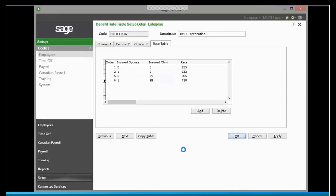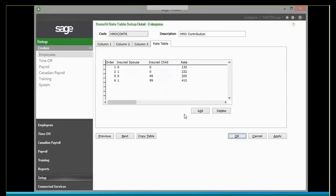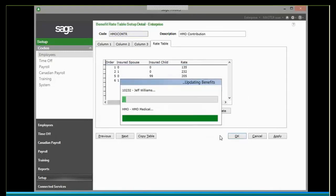Once we have those, we're going to click OK. Again, it's going to say, do you want to update benefits? And we're going to say yes this time. It's going to walk through and again pop up and ask us if we want that benefit history record, and we do want to go ahead and add that in, make it consistent with whatever you put in your insurance plan. And then that's also going to walk through all of your employees, make sure that it changes those calculations for each of the areas.